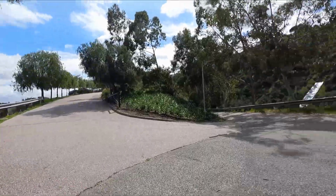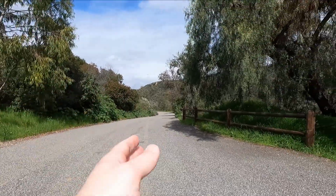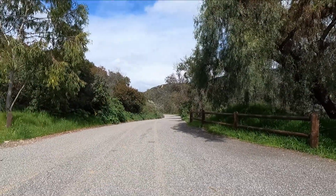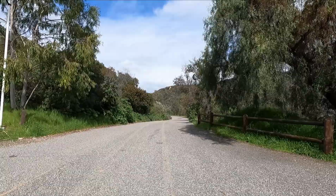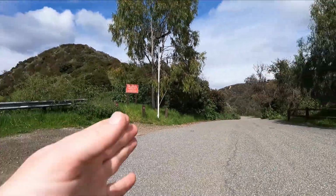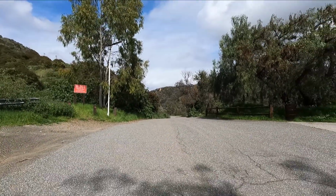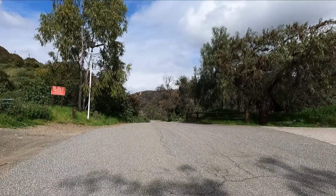Around the canyon. Use this road up here for Friday the 13th, Part 4, The Final Chapter. Crispin Glover. Freddy's Dead, The Final Nightmare and The Final Chapter, both filmed on this road.